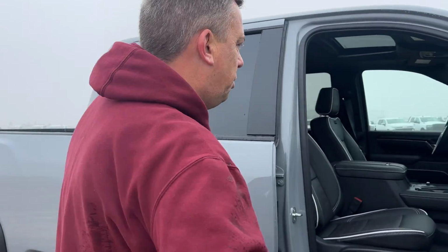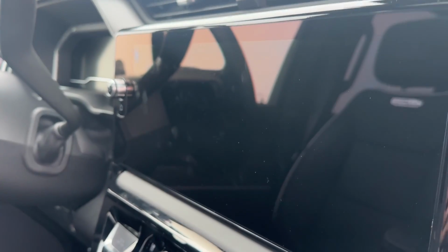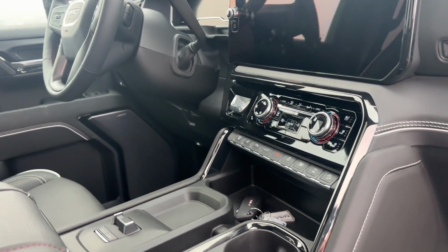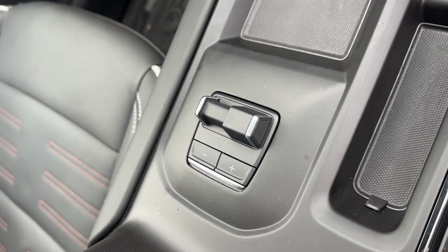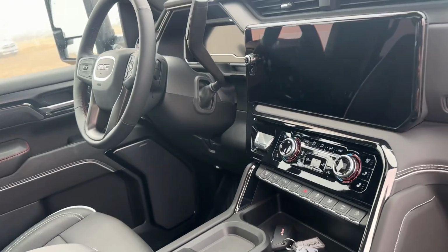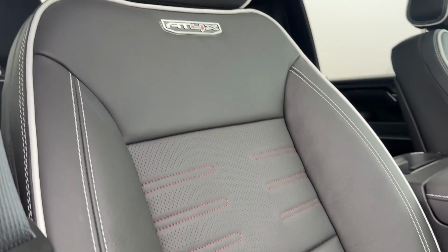You will notice a huge difference in the dash design, materials. This one has bigger screens, a lot more tech. The brake controller is actually on the center console, like down below by the cup holders right there. So orientation of some of the controls is a bit different. This has a luxury headliner, sunroof, AEV edition, badging right there embroidered in the seat.